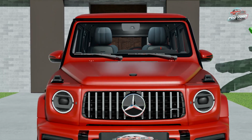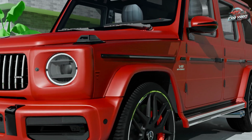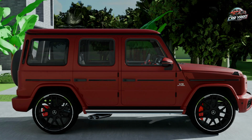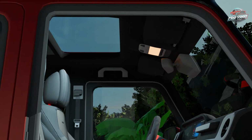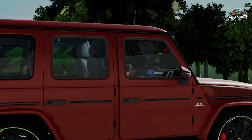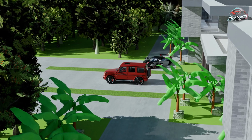So, there you have it. The G63 AMG isn't just about getting you from A to B. It's about doing it with flair, power, and unmatched comfort. Whether you're cruising the city streets or owning the wild outdoors, this SUV has your back.